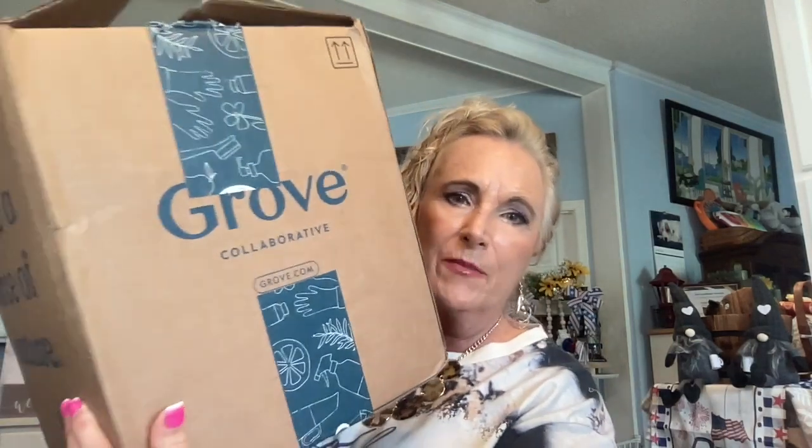So I got my box, and it says, "Your choices are powerful," and it's Grove Collaborative. I just wanted to let you know their customer service is excellent, and I got this box 2 days later. So they're very fast on their shipping. And inside this box, I am happy to say that I have my $7.99 full bottle of fabric softener.